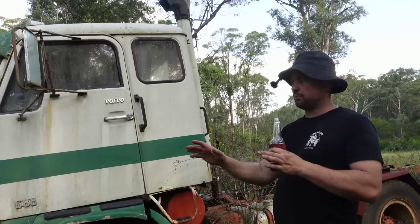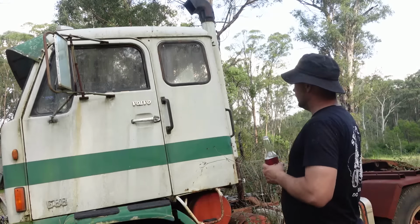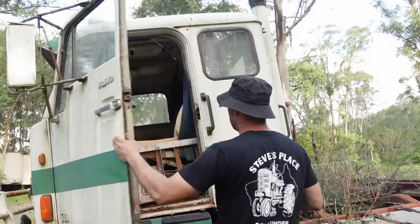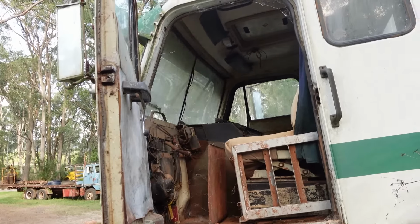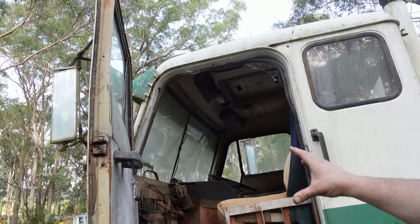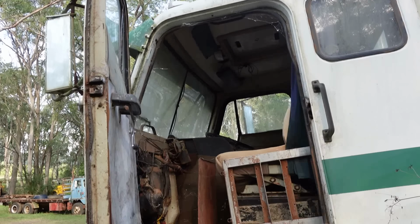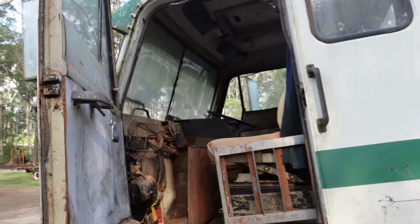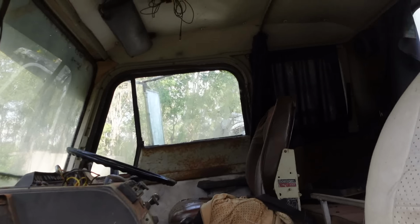We can't go for a cab ride because if I go off-road with it anywhere, it'll just stop. So it's in fairly good condition for a Volvo, as I said. There's obviously a plastic cover or something that would have been over it, because the three that I've got here are like that. But I think for a Volvo, things haven't rusted badly. I mean, they're a great truck.